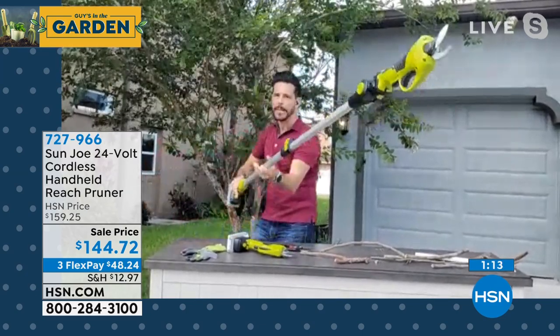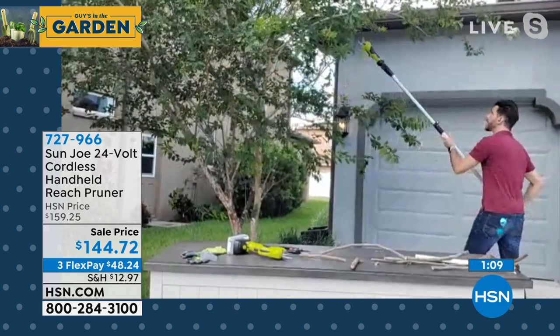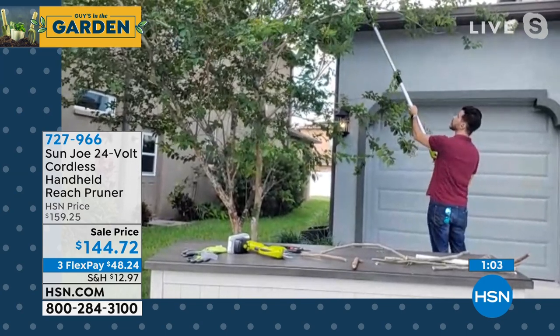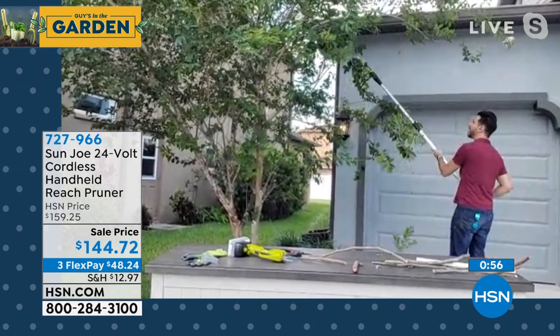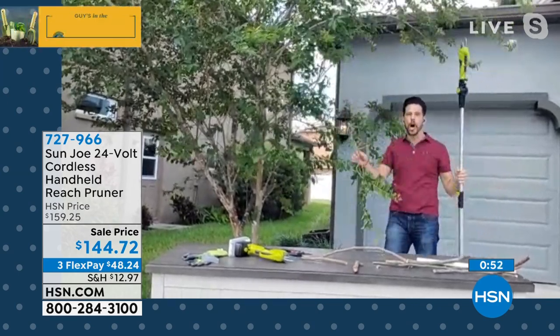See that control? So I've got my crepe myrtle tree right here. Now I can get these small ones, right? But what if I want to get back here? If I want to get up here, I'm 6 foot tall, and this is 6 feet, so you do the math how much reach I've got. I can get way up there. See that piece just come down? And here's the important point, guys. What I'm not doing is I'm not on a ladder.